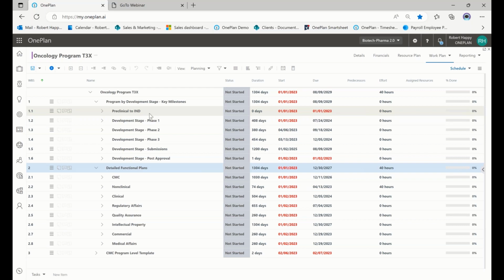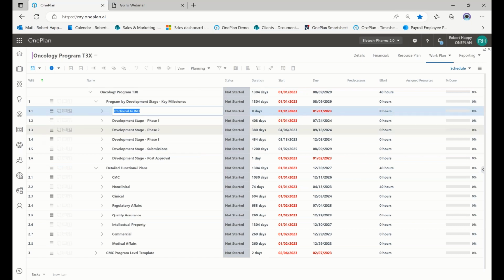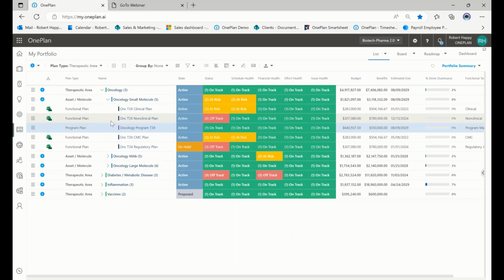There's so much more to talk about in this space, but because we're here for strategic portfolio management, I just wanted to give you a quick overview. You can still do all your filtering. You can have different views in here, and all this great stuff. But for us, I'm going to stay focused on the portfolio piece and get back into not just the ability to look at your portfolio, but I also want to talk about being able to do some strategic portfolio management.